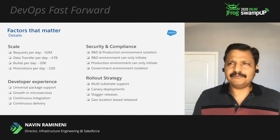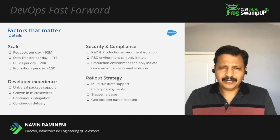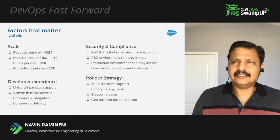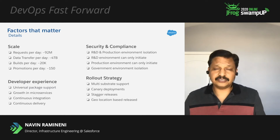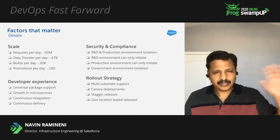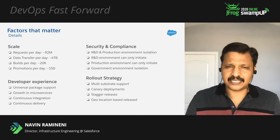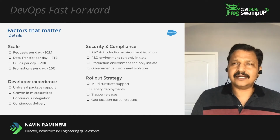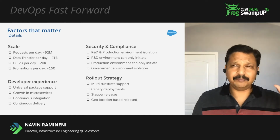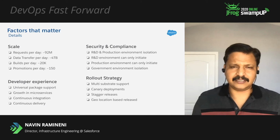Now we have rollout strategies, multiple rollout strategies. Apart from the rollout strategy, there's one thing that we are very distributed across the globe and across different substrates. So we have bare metal first party data centers and we have public cloud solutions as well. So our rollout strategy should accommodate whether it's a bare metal first party data center or it's a public cloud data center.